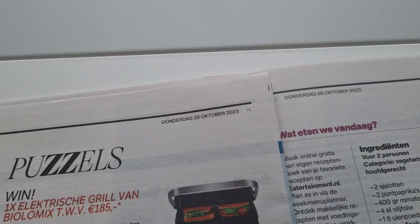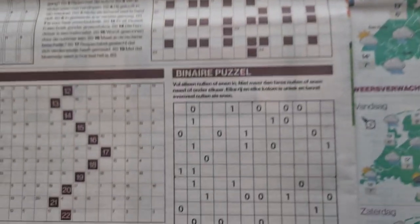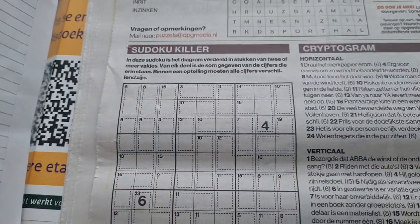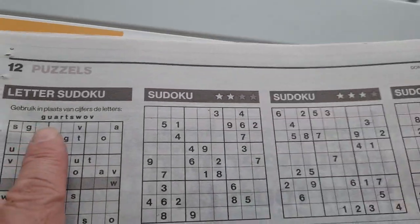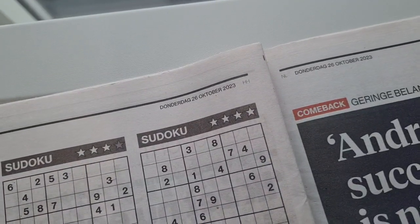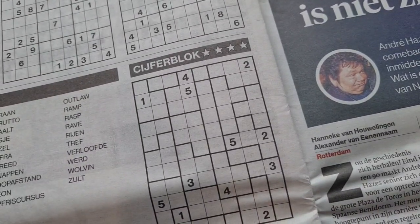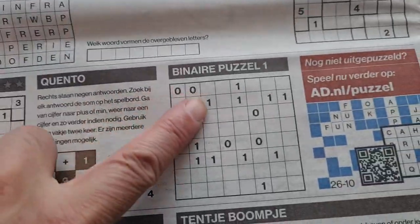Yes, it's Thursday, October the 26th, 2023. We have here two regular puzzles, and those puzzles are the binary puzzle and the killer Sudoku. In this newspaper, we have also additional extra puzzles. Those puzzles are the letter Sudoku, the 2 stars, the 3 stars, and the 4 stars Sudoku. We have two jigsaw Sudokus, aka tectonic. In Dutch they call it Saiva block, in Japanese Suguru. One with 4 stars, one with 1 star. And the last puzzle is a binary puzzle.